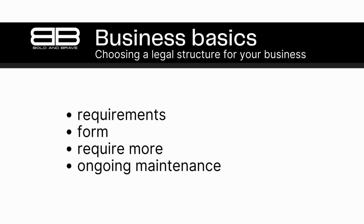This can include filing articles of organization or incorporation with the state, obtaining business licenses and permits, and drafting bylaws or operating agreements. In addition, there may be ongoing maintenance requirements, such as holding annual meetings and keeping accurate financial records. Failure to comply with these requirements can result in legal and financial consequences for the business and its owners.